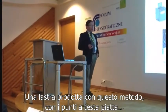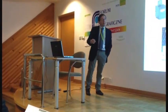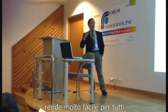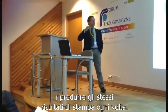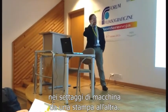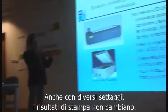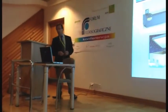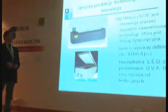With this plate produced on this way with a flat top dot, te płyty wyprodukowane właśnie tą metodą, it is very easy for everybody to reproduce the same printing result each time, also with a little different plate press setting during the printing. If you have a different press setting, the final result on the printing doesn't change. Czyli nawet jeżeli są drobne różnice w nastawach, wydrukowany obraz jest taki sam.